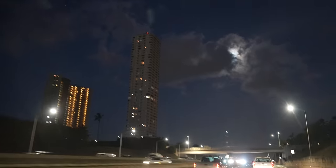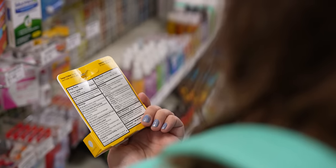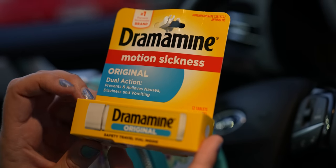First things first, this morning we just made it into the North Shore. Stopped at a 7-Eleven and I picked myself up some Dramamine. It usually makes me feel very tired. Maybe I'll just fall asleep in the shark and then I won't be scared of being in the open ocean.